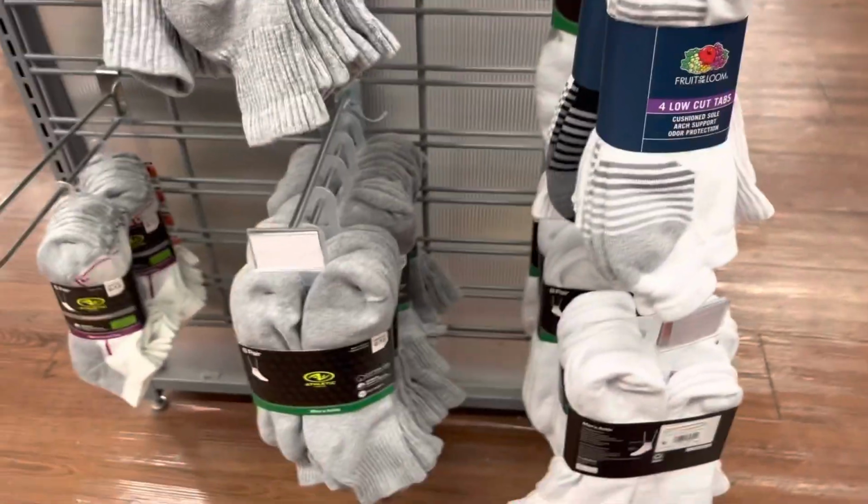They finally marked down the men's socks to $4.50. I'm gonna give you guys a barcode.